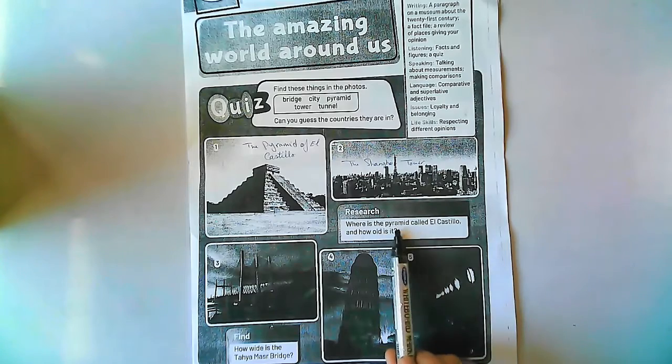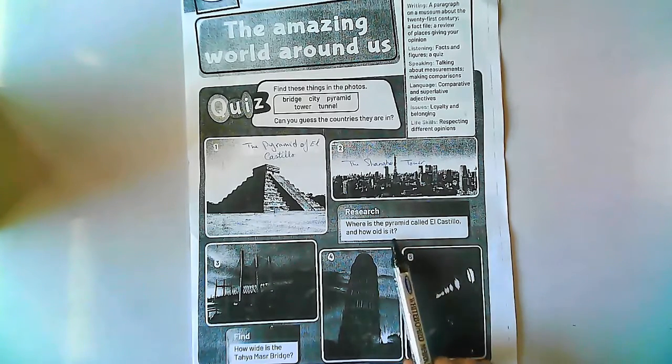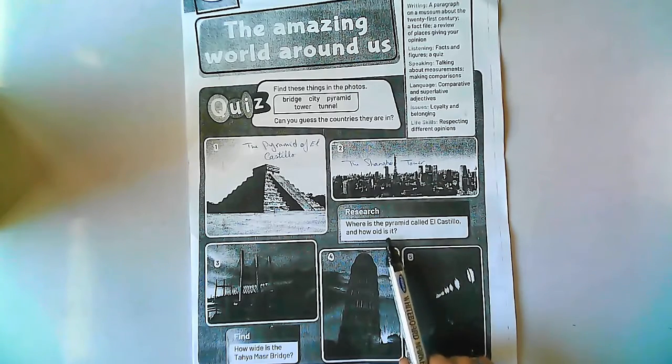Okay, where is the pyramid called El Castillo and how old is it? Now we know about the place. It's in Mexico, but we don't know yet how old. When we listen to the listening lesson, we are going to know. How wide is the Tahya Misr bridge? We don't know yet either. Let's go to the second page.